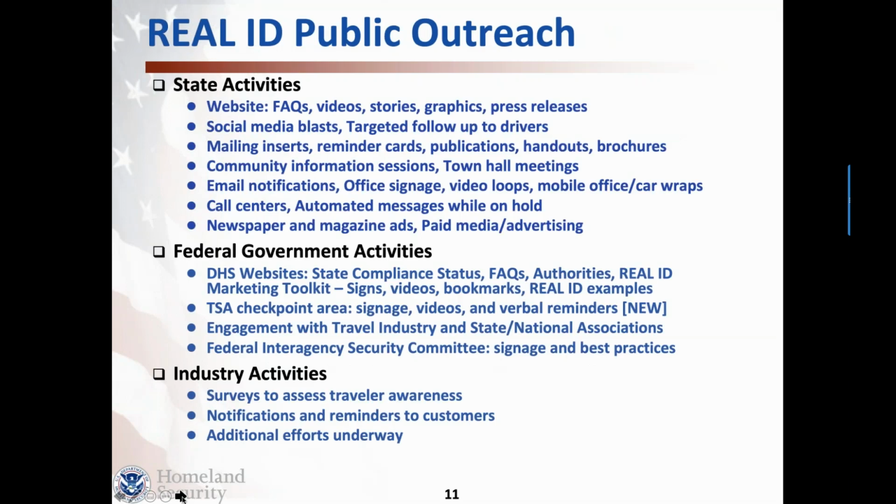So the big question is, what are we doing to make sure everyone is aware and prepared for the deadline? Really, it first begins with the states. This is a state program. In essence, it's states that are issuing the driver's licenses and identification cards. It's their residents that are affected, and they have the most access to their residents. And as you can tell, they're doing the majority of activities, everything from pushing information on websites, doing social media blasts, a variety of different things you've probably seen depending on what state you live in. And of course, the states that just started issuing in the last couple of years probably have the largest and most comprehensive Real ID advertising campaigns.